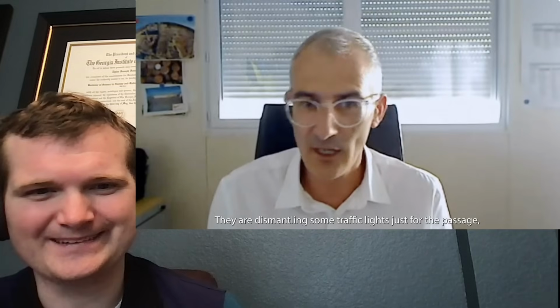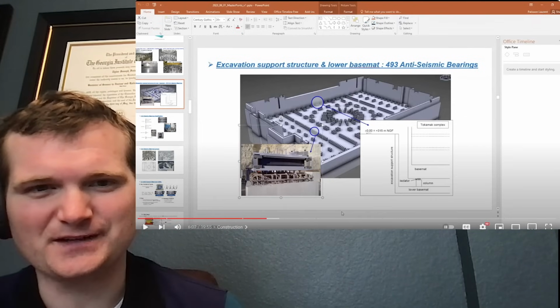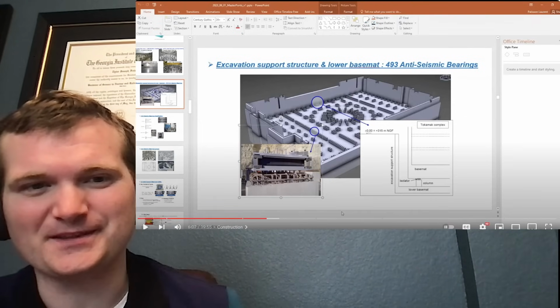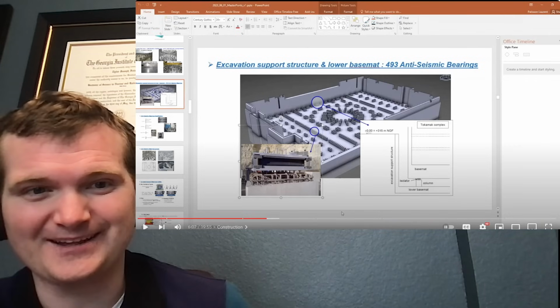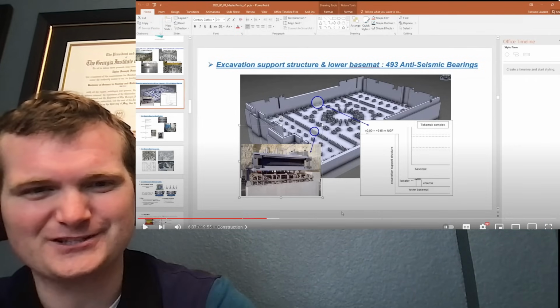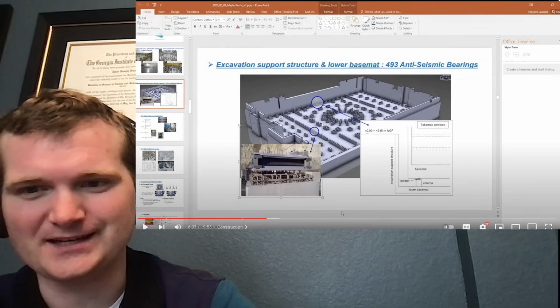So all the roads are closed. They are dismantling the traffic light just for the passage. Some specific display, you know. The thing about any large pressure vessel is a lot of that is, at least within the U.S., and this is in France, but is outsourced because there's not that much heavy manufacturing you see in the U.S. anymore. So it's always a new project.